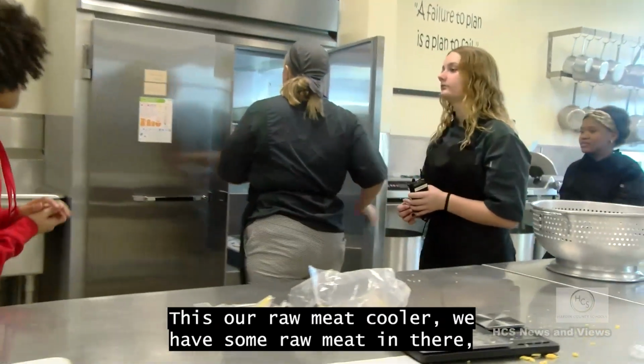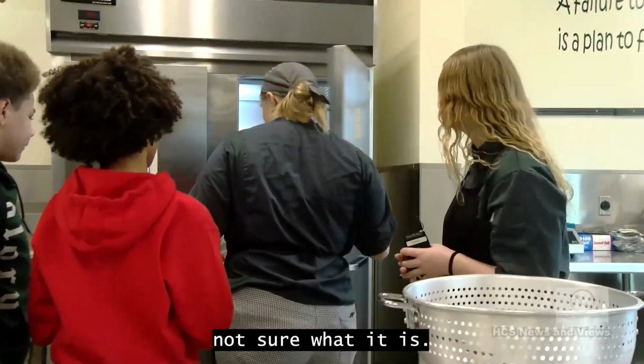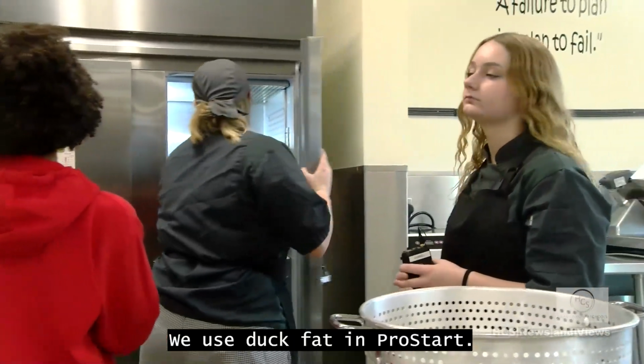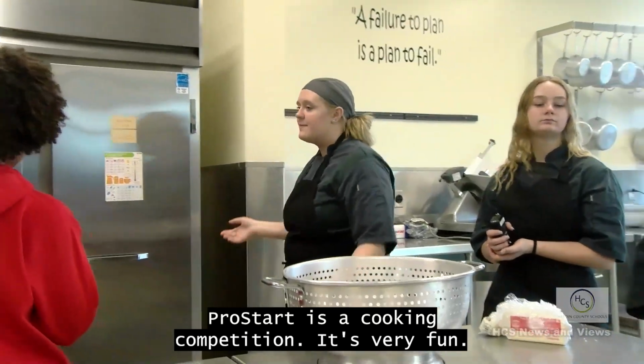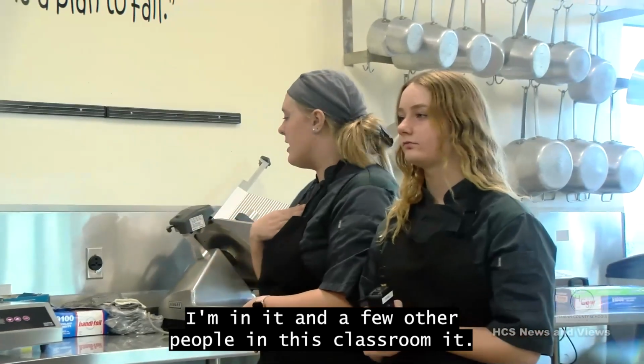It's our raw meat cooler. We have some raw meat in there, not sure what it is. Right now we have duck fat. We use duck fat in ProStart. ProStart is a cooking competition. It's very fun, you learn a lot of stuff. I'm in it, and a few other people in this class are in it.